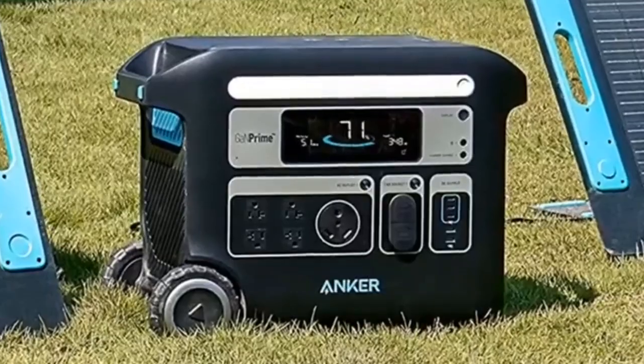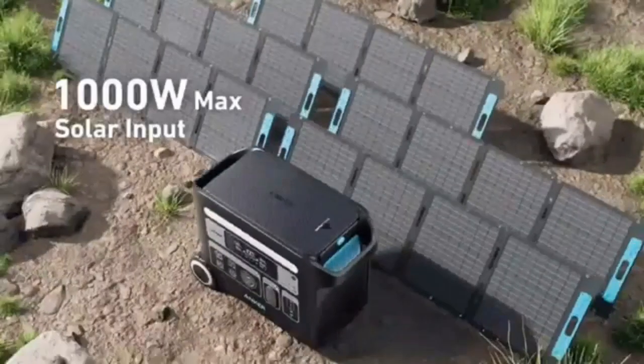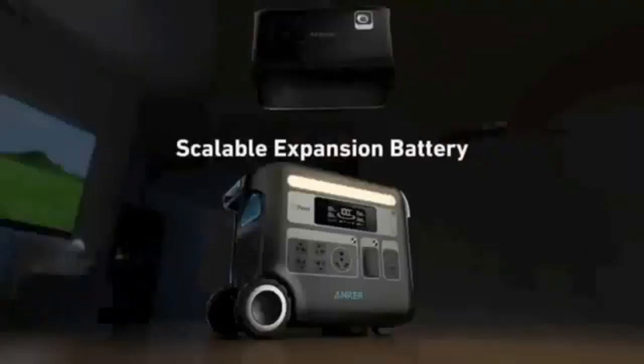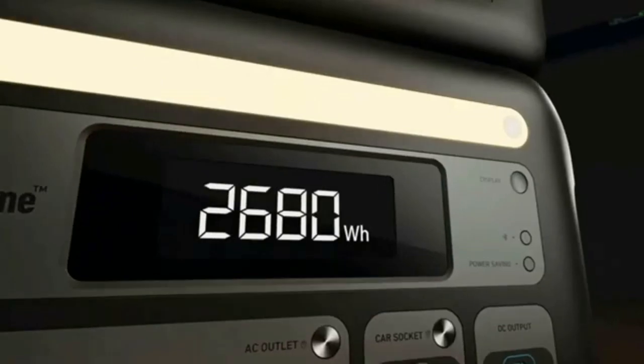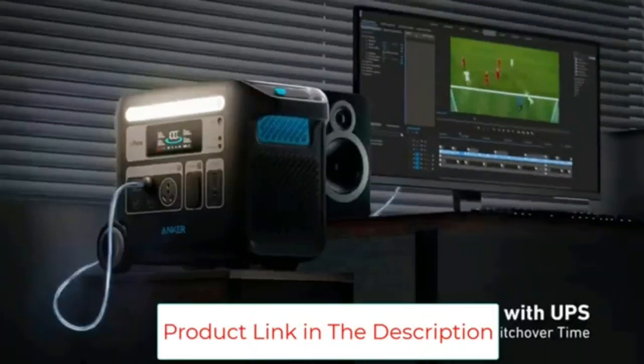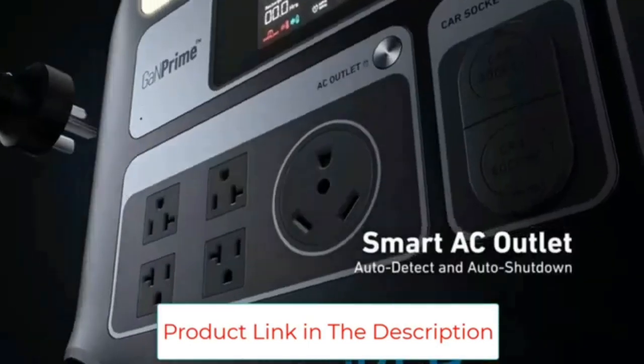For this purpose, the manufacturer offers the additional battery Anker 760, single approximately €1,700, $1,837 at Amazon, in a bundle approximately €4,000, $4,323 at Amazon, with another 2,048 Wh, which finds a place on the top of the power station.